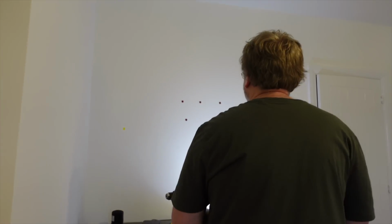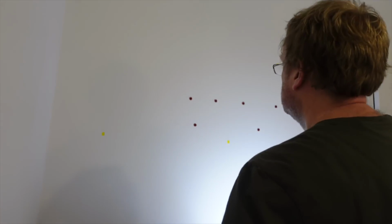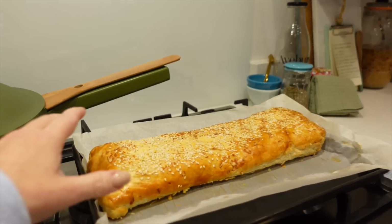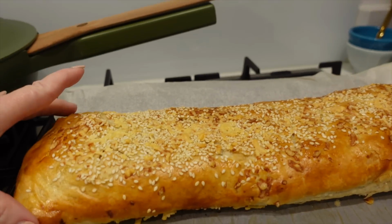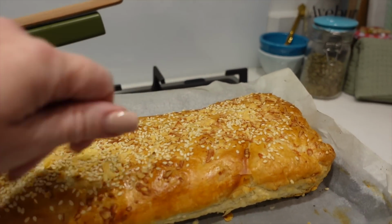We're getting closer. This is going to look so cool. And I've just taken the sausage roll out of the oven. I ended up leaving it in there for about half an hour. I kept coming back and checking it. Wanted to make sure it was nice and crispy on top.